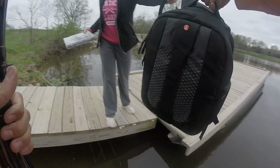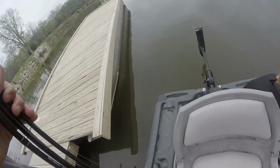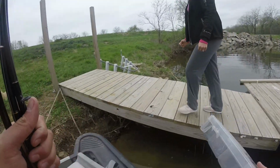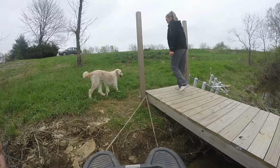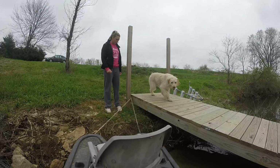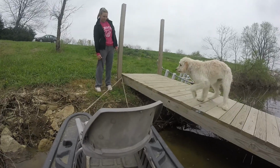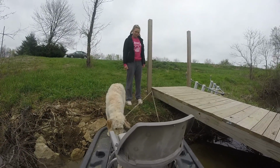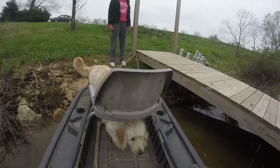Poles, camera gear, and tackle. We're good to go. We gotta get our dog and get pushed off here. Come here, boy. Come on. He got on here so easy last time. Come here, Scout. Good boy.